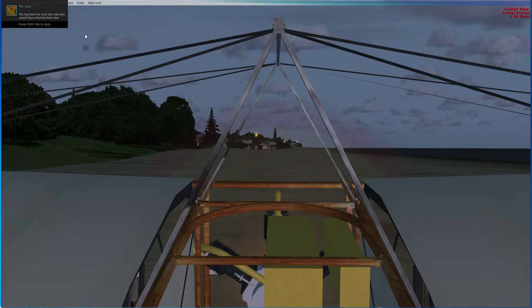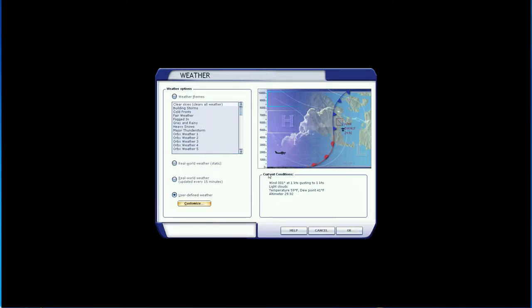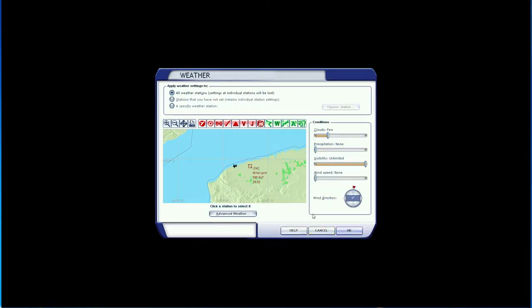Let's reset our view. So we'll set weather at customize at this station. I don't know if this will actually do anything. We'll just lower the visibility a little bit. How many miles is this? Is there a way you can get like a ruler? How many miles is it across the channel at the shortest distance? Let's see if that makes a difference. 20 miles?